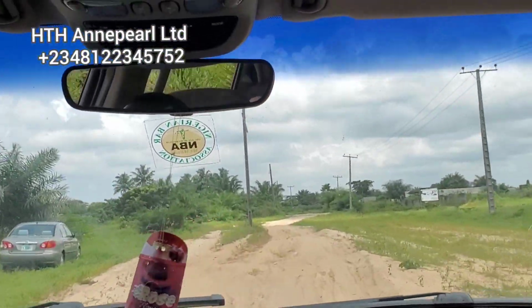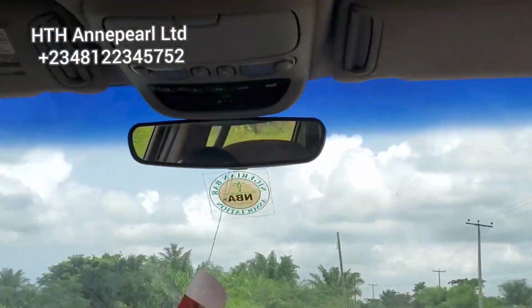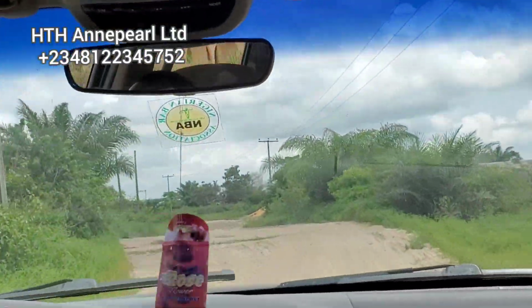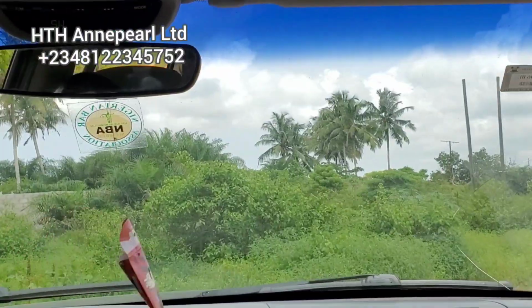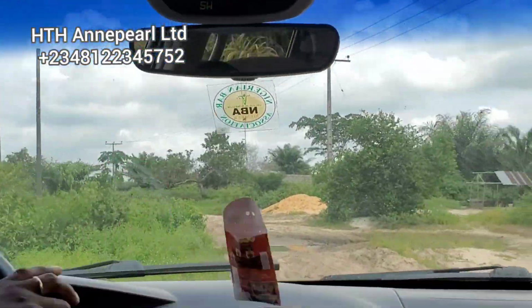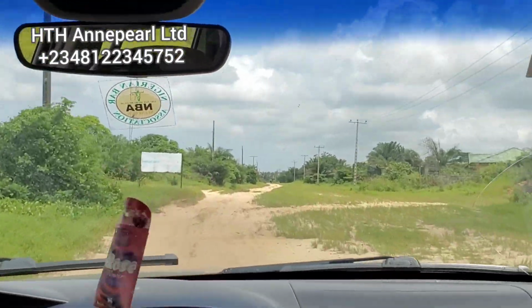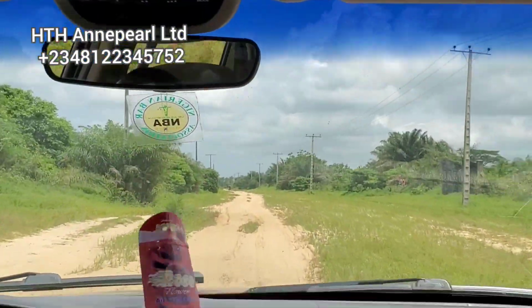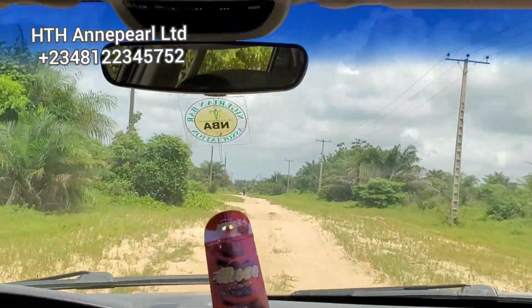And for some of my clients that may ask me, what is the risk of buying a property that has deed of assignment and survey? You don't have any risk buying a property that has deed of assignment and survey, because the survey is coming from the survey office and it is authentic. So with that, you don't have anything to worry about, because the survey is also coming from the government.